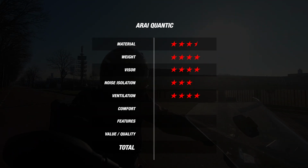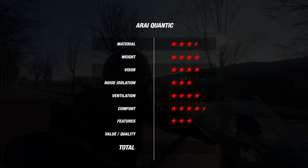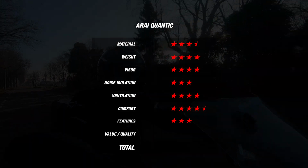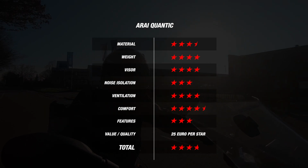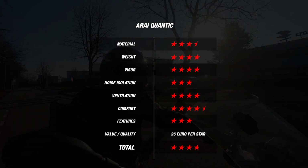For comfort, the helmet earned a great 4.5 stars because the helmet felt great while riding, and 3 stars for features because of the 22.06 certification and preparedness for a communication system. If we add up all the earned stars, the helmet has an average of 3.7 stars, for which you pay 25 euros per earned star. So a great job by Arai in creating an all-round helmet.